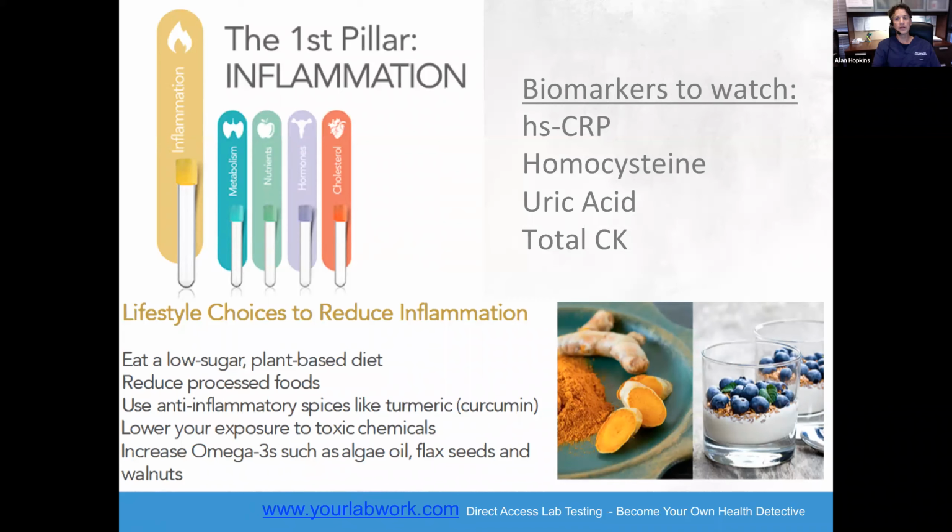And there are some very key biomarkers that we can look at that will help us understand whether or not we currently have inflammation. And one of the best biomarkers for chronic inflammation is something called a high sensitivity CRP, or abbreviated HSCRP. And this biomarker has been around for a while, and we understand that if it's less than 1, it's optimal. So everyone I see, I like to make sure they're less than 1.